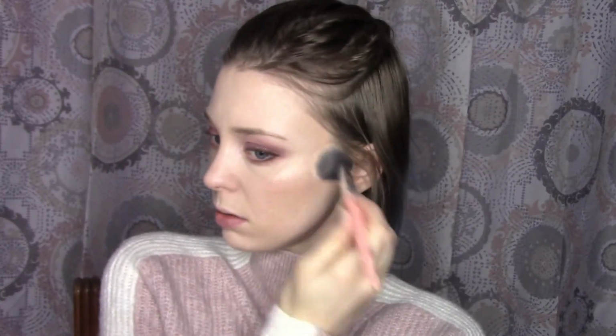Now I'm going to go into highlighter. This is by Juvia's Place. It is the shade, it just says the Tribe Highlighter Volume 3. It doesn't really have a name, I don't think. I've been really liking this brush for highlight. I don't know why. It just gets right where I want it and kind of diffuses it at the same time. This is very bright. Oh, whoops. Let's take my bronzer brush and just kind of run over it.